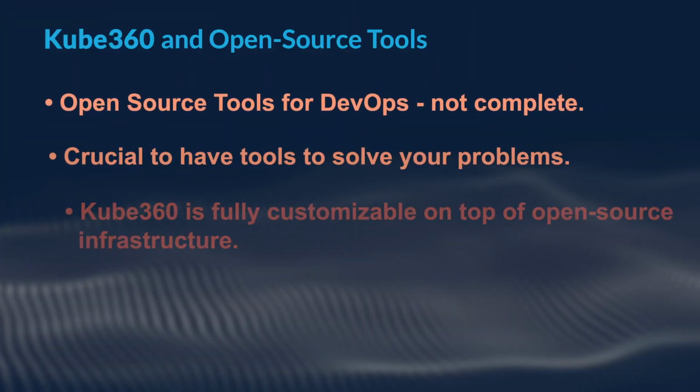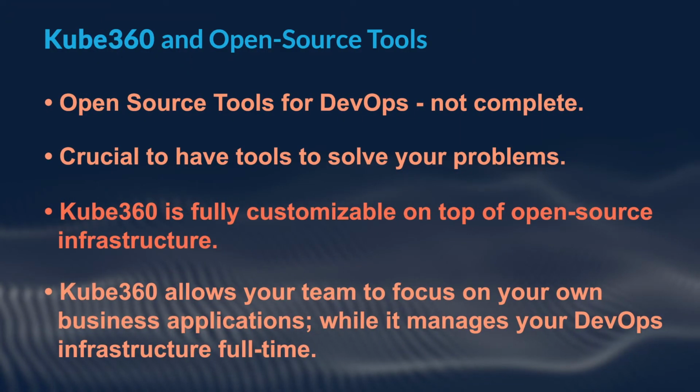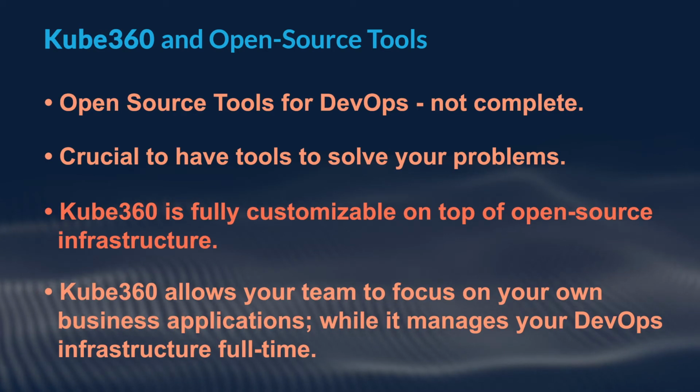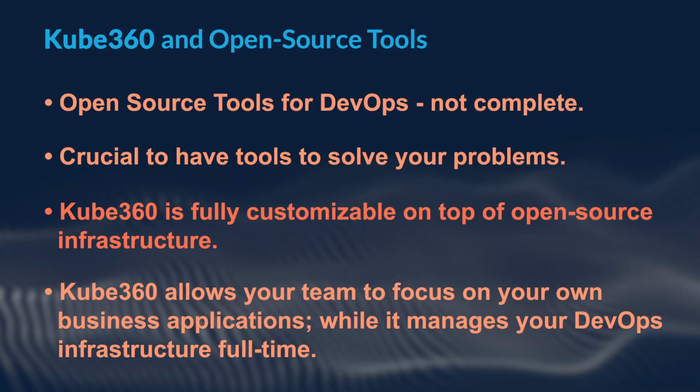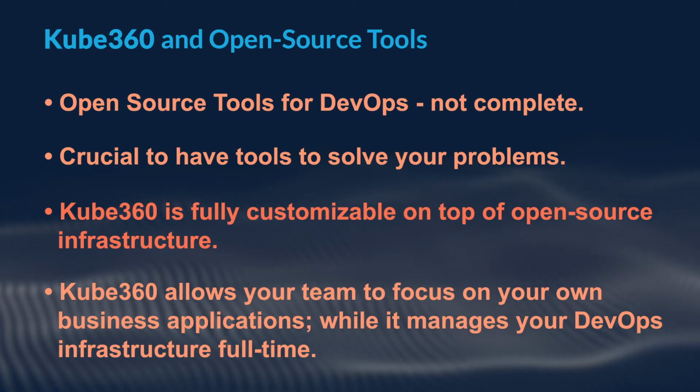One of the biggest problems with open source tools for DevOps is that no tool is really complete. We put complete in our company's name, so you know how important that is to us. We believe that it's crucial for you to have tools that actually solve your problems, whether it's continuous integration, continuous deployment, user account management, security, reporting, automation, orchestration. You need tools that really do the job.